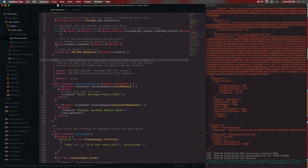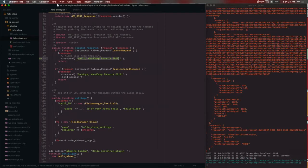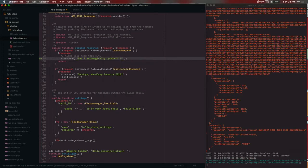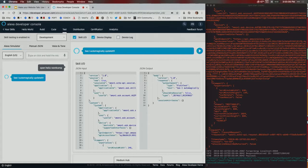And so then what we do here is we run this function, request response, and I already have hello WordCamp Phoenix 2019, goodbye WordCamp Phoenix 2019. I can change it right now, and it will automatically update. So if I do open hello WordCamp. Now the danger is that this is getting proxied through my tethered phone, so it might not always work. What I'm going to do is reload so I get a fresh session. Now open hello WordCamp. And we get the response, it automatically updated.